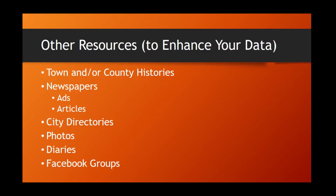Were there articles about the family or their individuals, either in the society section or just in general throughout the paper? City directories. Look for photos that might show you some stuff and information and might really gain things. Diaries are another one when people write about their experience. And the most current social media that people use a lot, Facebook groups. There are a lot of them, like the history of Michigan, maybe Washington history, Spokane County, Washington.